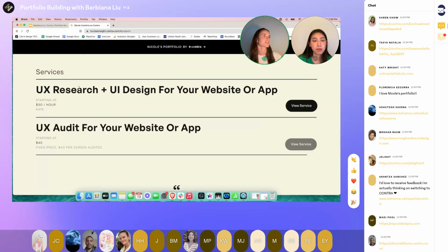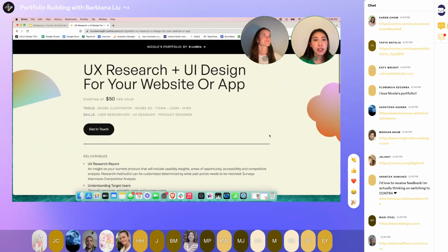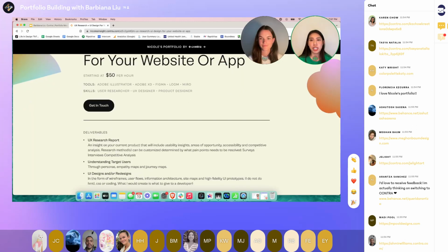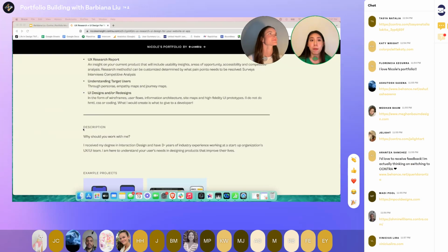Ooh, okay. I love that she listed it out and has a starting hourly rate. That's very clear and also transparent to the clients. So you decrease any back and forth emails like, oh, okay, I love this, but how much would you charge? What is your pricing? And then you keep going back and forth on the same thing. So this eliminates the unnecessary emails. That's great. And deliverables is very important.